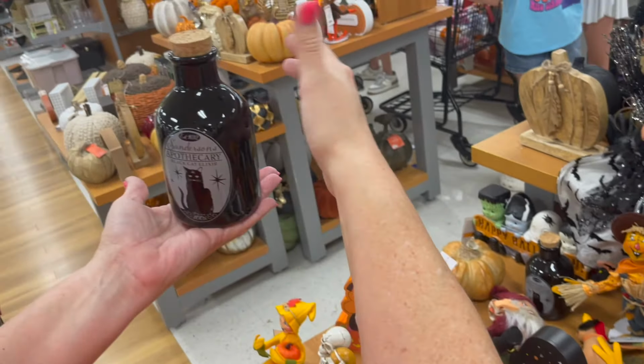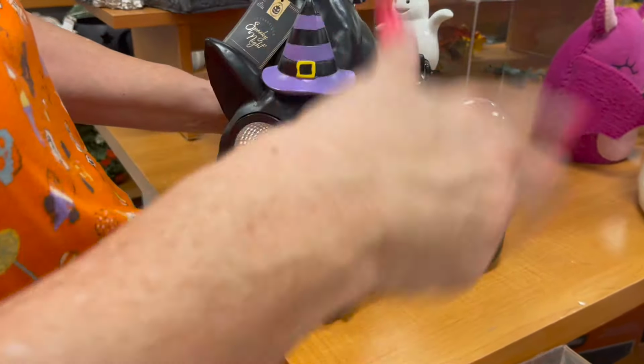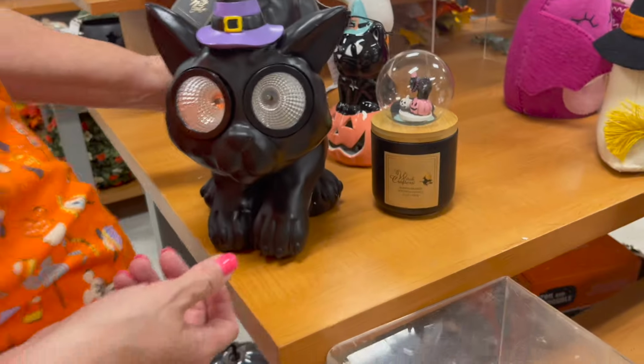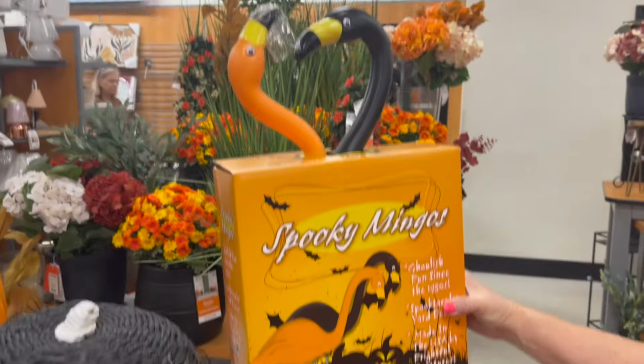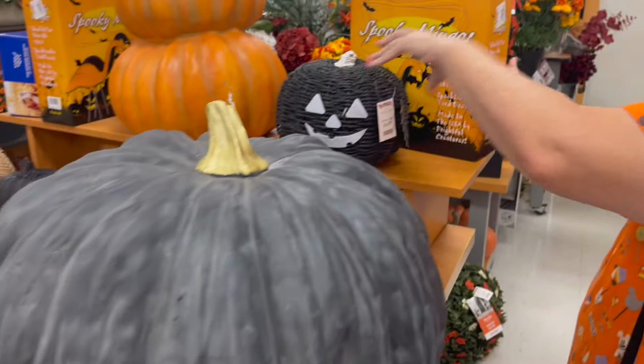Okay. I like it. I think it's got binks on it. It doesn't have the solar thing, so that it's on. Big ol' eyes. Spooky mingos. There's orange and black flamingos. Those won't go with our dingo, no. Our bones. Our bone animals.